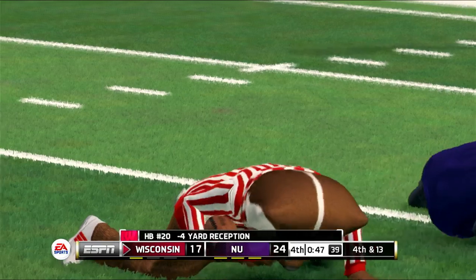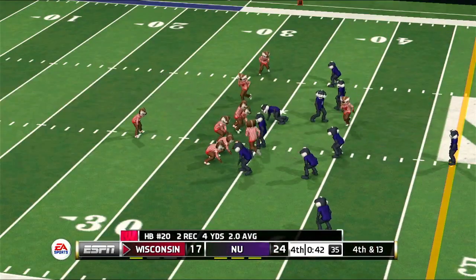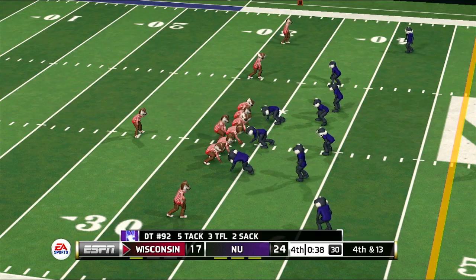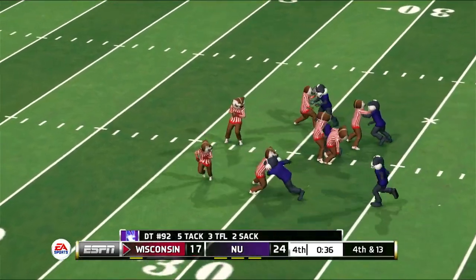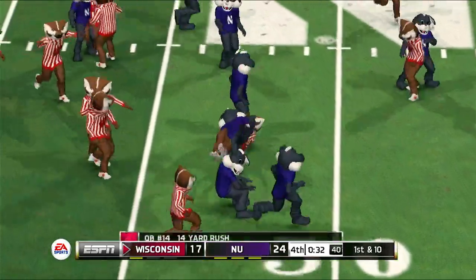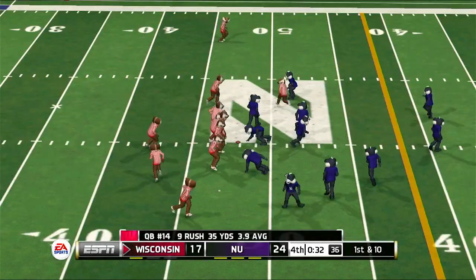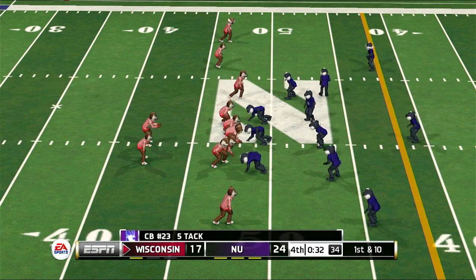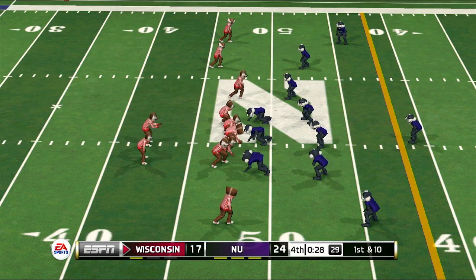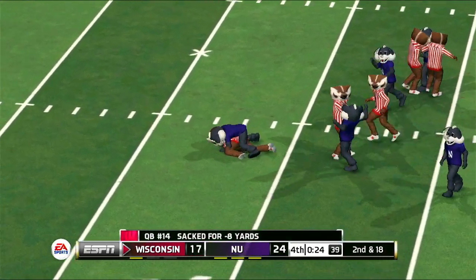He's met immediately. Easy, easy. Flair. They'll need something really big here out of their quarterback on fourth and one. He's going to try and scramble. Brought down in the open field. Easy, easy. 20. First down. Red two. Yellow. Easy, easy. Blue 20. And they bring him down for a sack on the play.